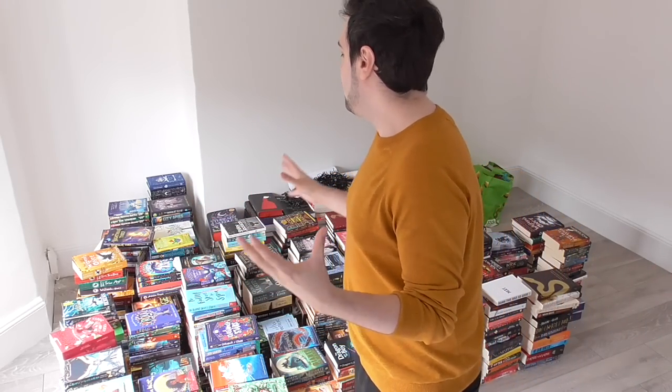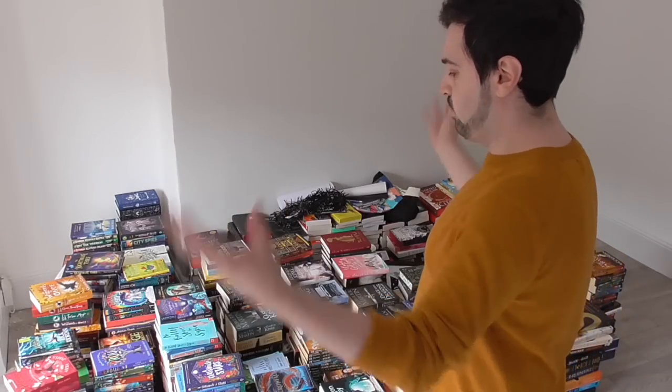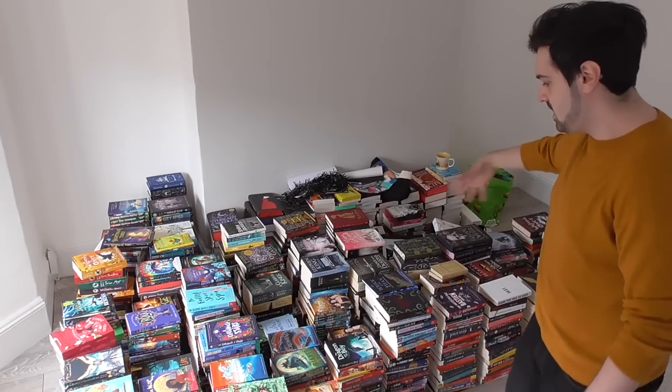I thought, let's make the challenge even harder. Let's make sure that I cannot find a fucking thing. This is in no order either. Everything is just kind of pooped together. There's classics in the back, there is middle grade, there's young adult and adult all mixed in here-ish. It's just gonna make this challenge even harder because I have to find loads of books in this stack now. So let's just watch me descend into madness.